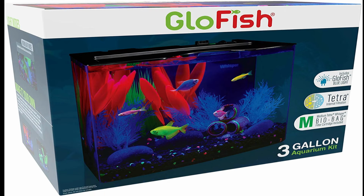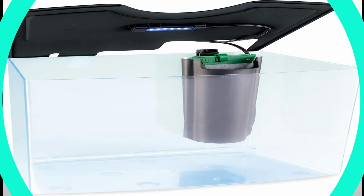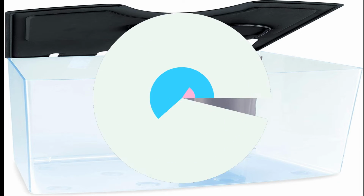Includes all the essentials. This 3-gallon kit includes a seamless crescent-shaped tank, energy-efficient blue LED lighting, and a motor-driven Tetra Whisper microfilter. Blue LED lights, hidden blue LED lights are incorporated into the hood, giving your GloFish fluorescent fish an exciting and uniquely fluorescent look.